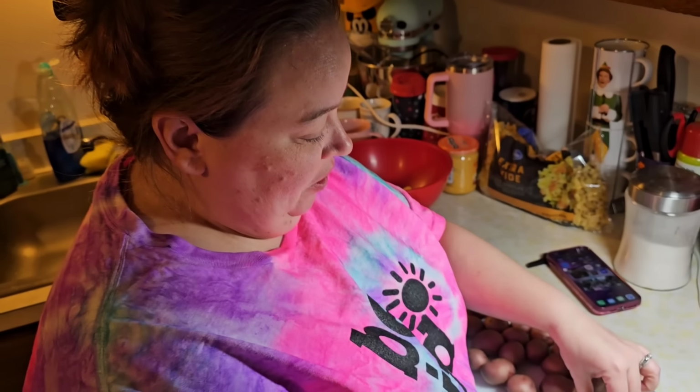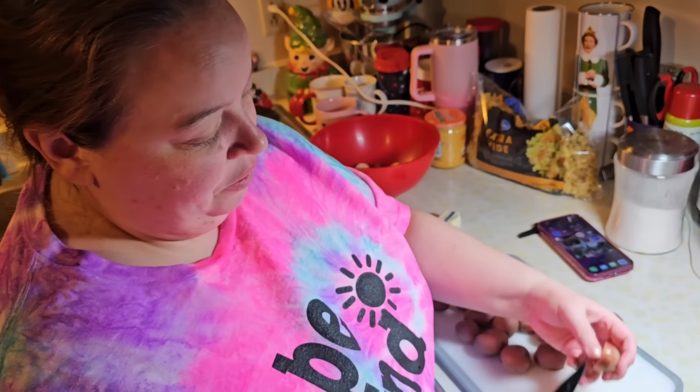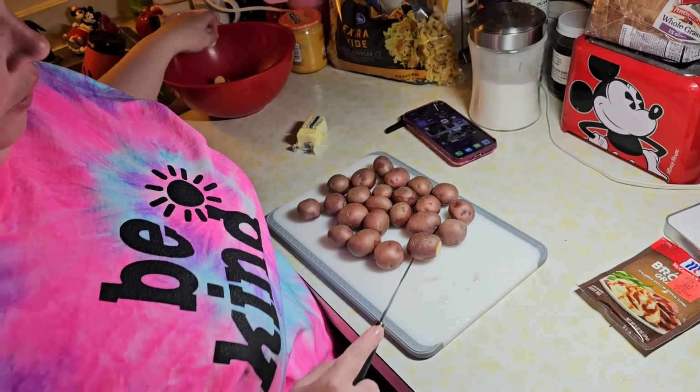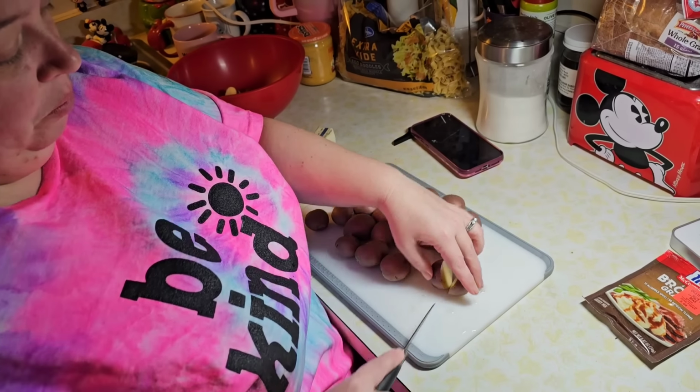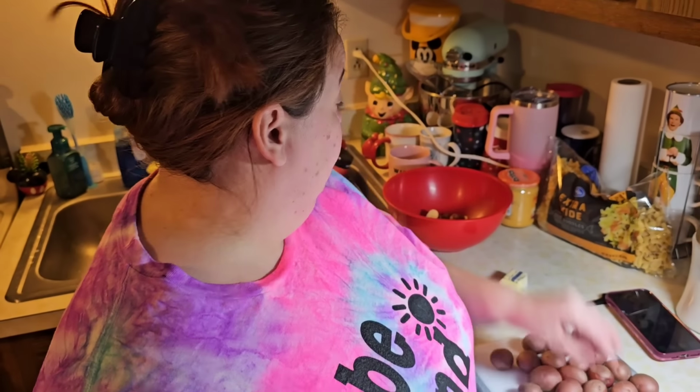Sometimes she'll do roasted potatoes. Sure, there's other ways you can do it. I just like these type of potatoes. They're good when they cook and they're nice and soft on the inside. I washed them already and I'm just putting them in here.